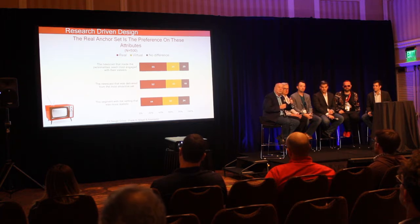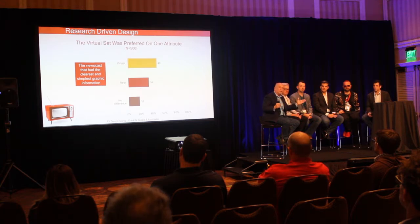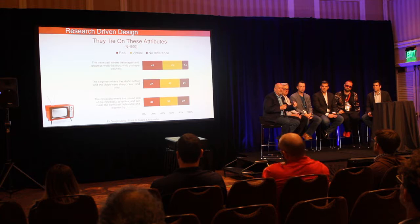So they knew that the real set was real. 32% weren't sure that the fake set was fake, but overall they knew which one was real, right? The virtual set was preferred on one attribute, which was the clearest graphical information. Even though we had the big video wall behind them, they preferred the big graphical background to the real video wall. Interesting. And here's the one at the very bottom, the third one down, which was the most believable and trustworthy for your anchors, and the virtual set actually won by a small percentage.